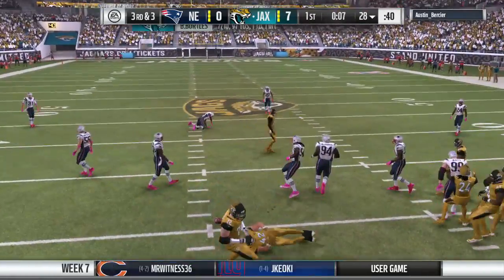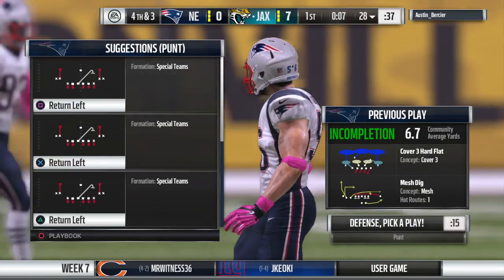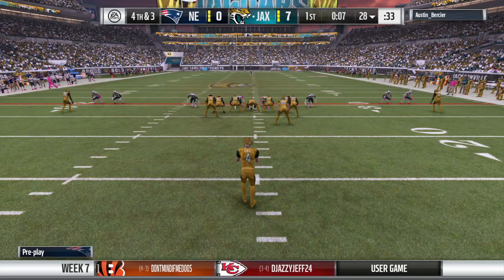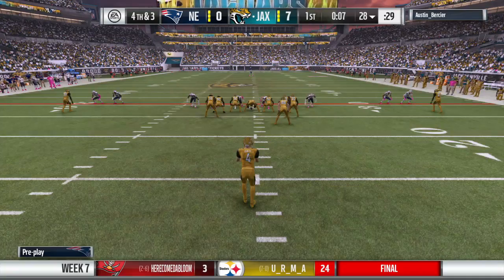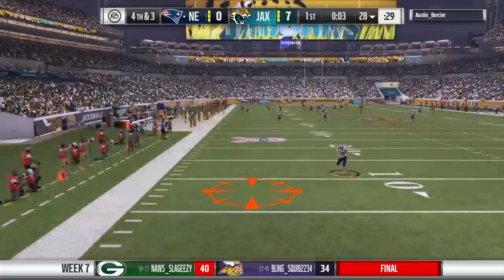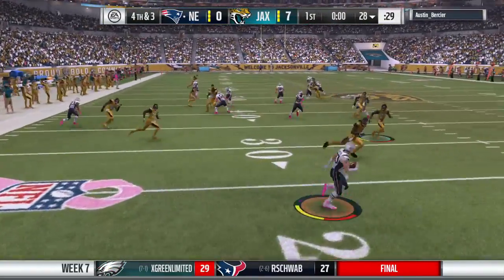Bortles going to try and throw on 3rd down. And that is incomplete. Really good, smart play by the defense, understanding 3rd and short, guarding the first down sticks, and being able to make a play on the football and bat it down. And it's taken in at the 9.